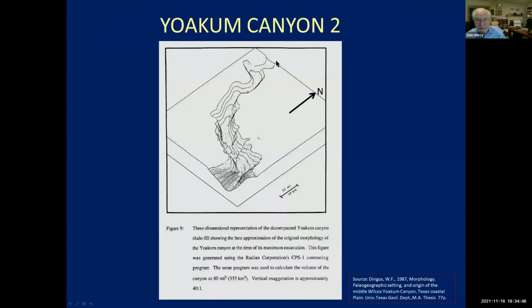So here's this from the UT thesis by Dingus, and it shows a 3D rendering of the canyon, and it's about a 40 to 1 vertical exaggeration. And again, you see it's roughly 15 miles wide here and 3,000 feet deep. Pretty impressive.